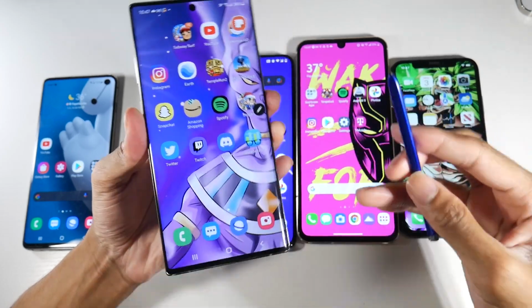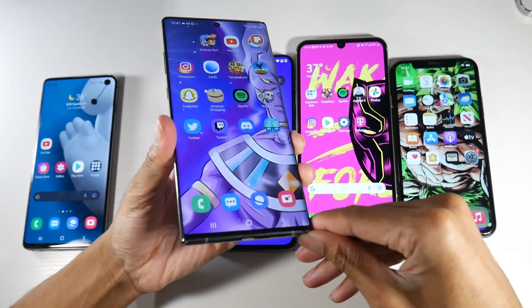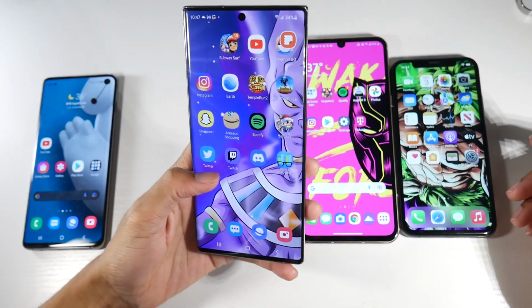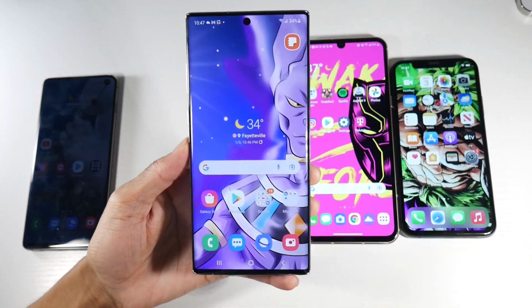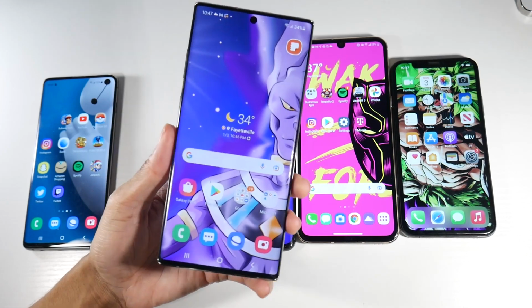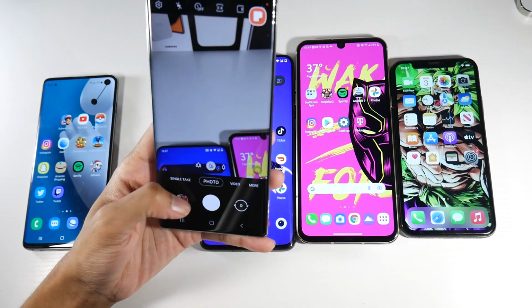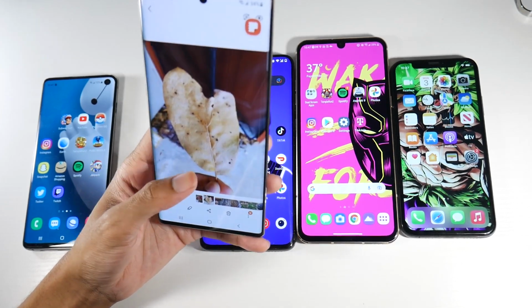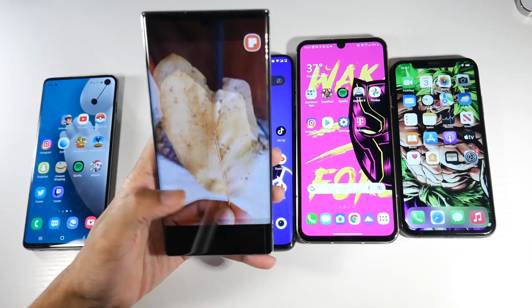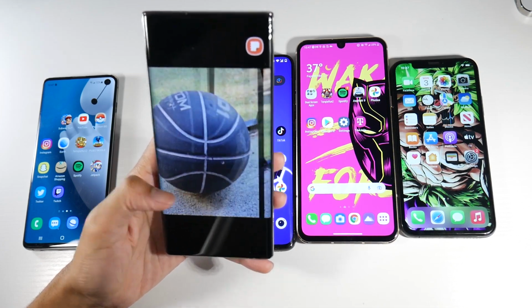Just the build quality on here, it just feels extremely premium. Like I said, if you've never used a Note phone before, when you pick it up, you start using it, you're gonna be like, man, this is a very premium and very classy feeling phone here. So that's one of the first things I think you'll notice. So image quality is pretty good on the Note 10 Plus as well too. If you guys haven't seen my camera comparisons, you get some very good image quality on here as well too. Yeah, I just don't really have anything bad to say.